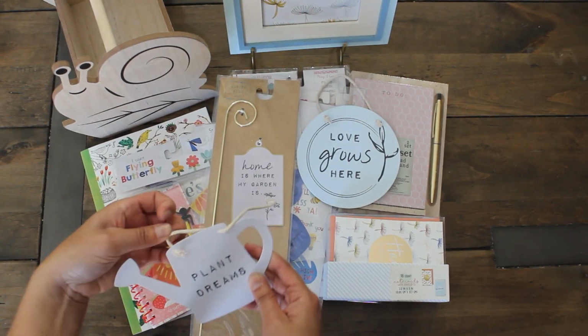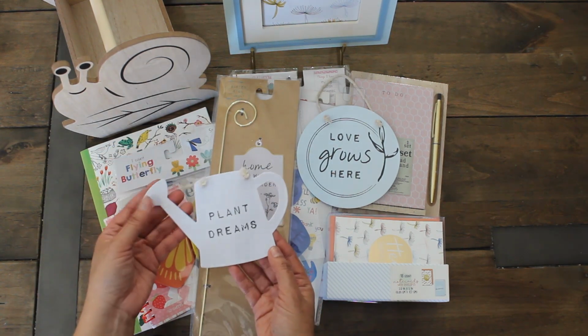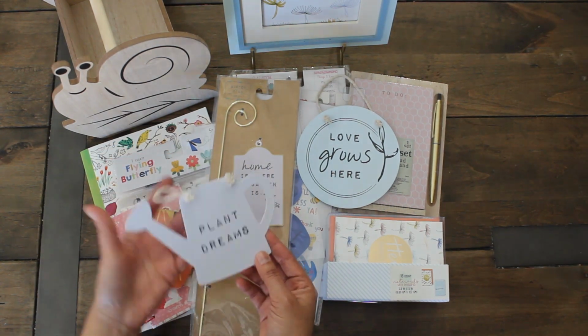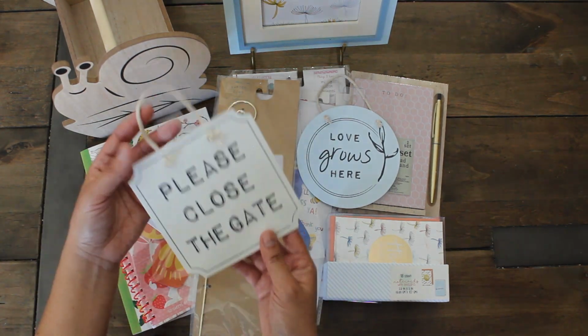Another one that I thought would be great too if you were giving a little gift or plant for the springtime, Plant Dreams. How pretty. And $1 for that. So this one we really need.